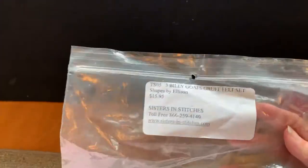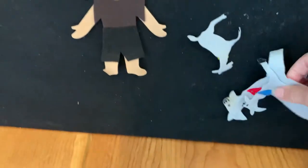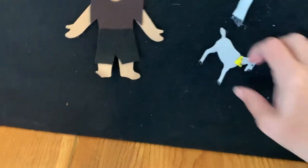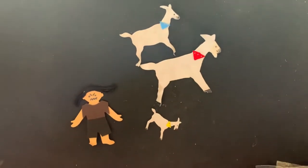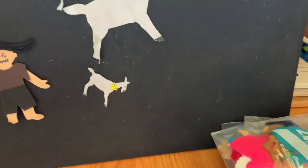This is the Three Billy Goats Gruff felt set. Sisters in Stitches again, they do such really wonderful work. So the Three Billy Goats Gruff is a really fun one, obviously, because here's the troll. He looks funny. And you've got your three different billy goats. So you can tell that story. And let's see what else is in here. Yeah, so let's see, I'll take these off. Sorry, I'm trying to one-hand this right now.